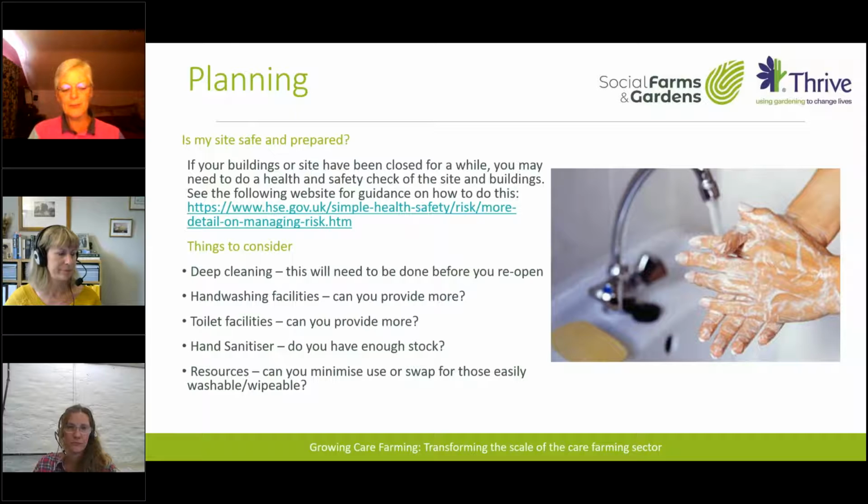Hand washing facilities. You might feel that you need to provide more. There are ways round this. You can buy 25 and 50 litre cans with a tap on the bottom, and you could position those around your site. If you are going off site or around the farm, you could put one of these in the back and people could use it on site instead of having to get back in a minibus or a Land Rover or whatever and come back to the main site.